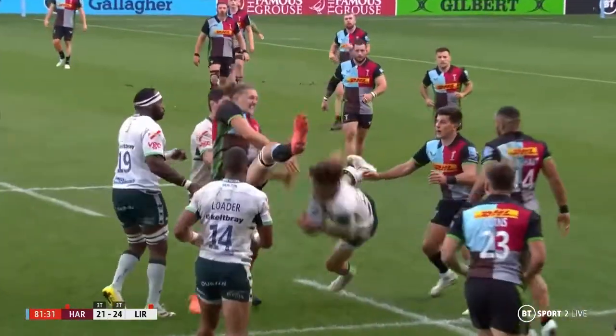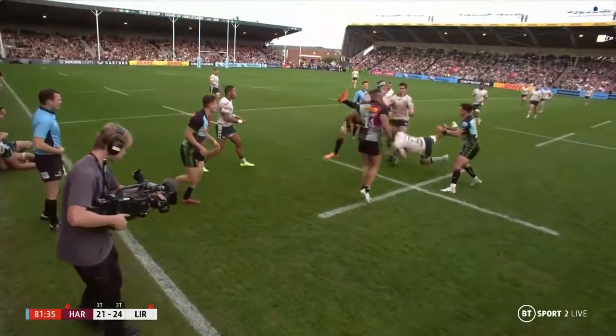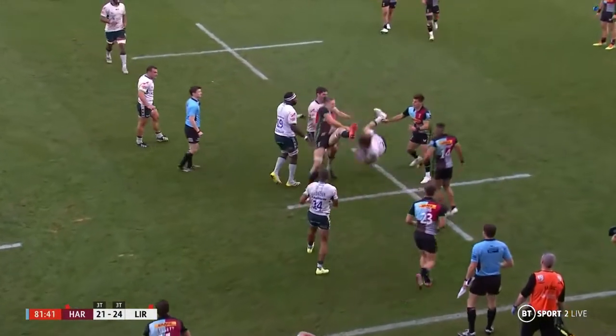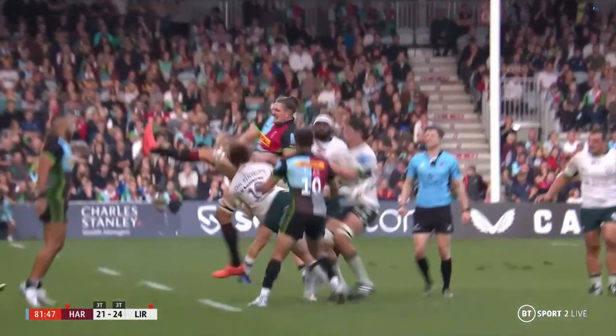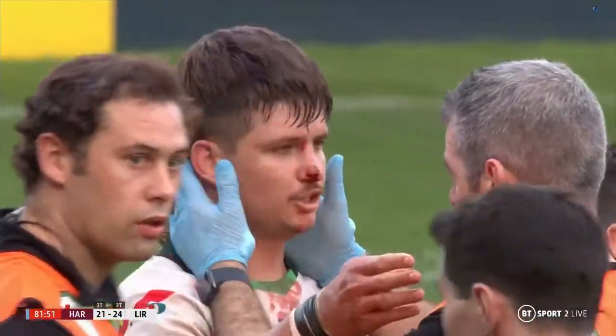They're both going for the ball, but Charlie Matthews is not in a position to catch that ball because Van Rensburg gets his ball and then he gets tackled. I'm surprised, I'm staggered that that is play on. Van Rensburg, that's his ball. That's not the same as what we saw from Ben Loader. Van Rensburg catches the ball and then he's tackled in the air. Yes. That's a penalty and a card probably as well.